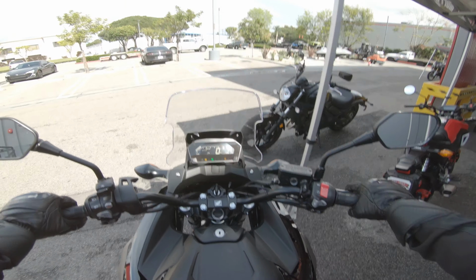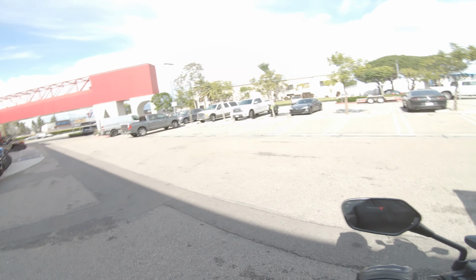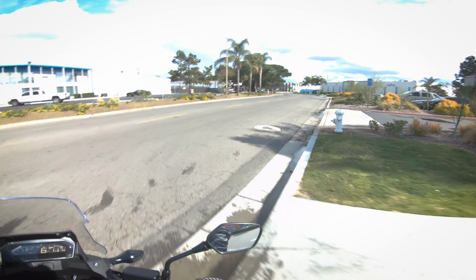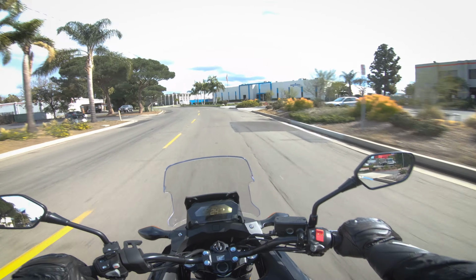Oh, I'm getting old. I am getting old, kids. Okay, drive. Let's just go that way. This is a cool one. It is so freaky to ride these bikes, but I love them.